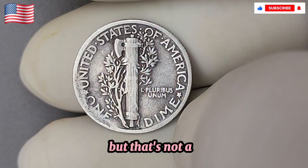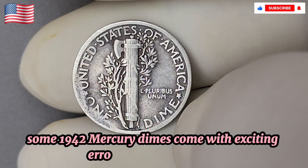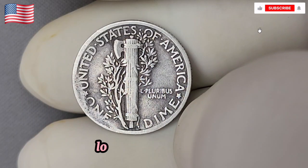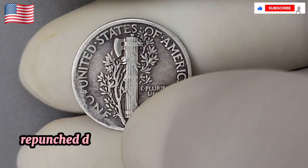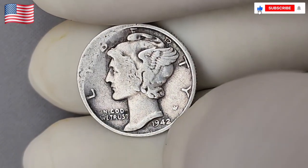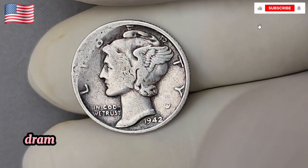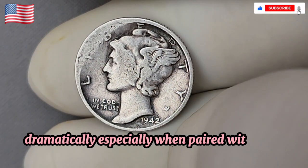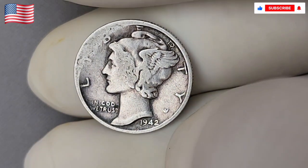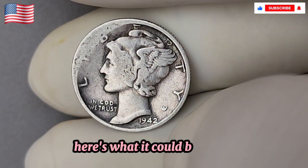But that's not all. Some 1942 Mercury dimes come with exciting errors and rare varieties. Look for doubled dies, repunch dates, and even die cracks around the lettering or fasces. These flaws from the minting process can increase your coin's value dramatically, especially when paired with high condition and full bands. If you're lucky enough to find one in mint state condition, here's what it could be worth.